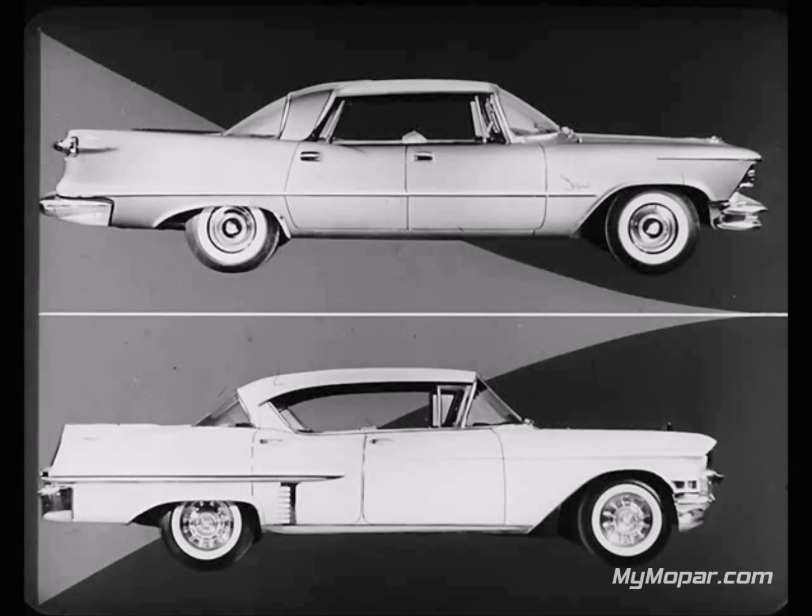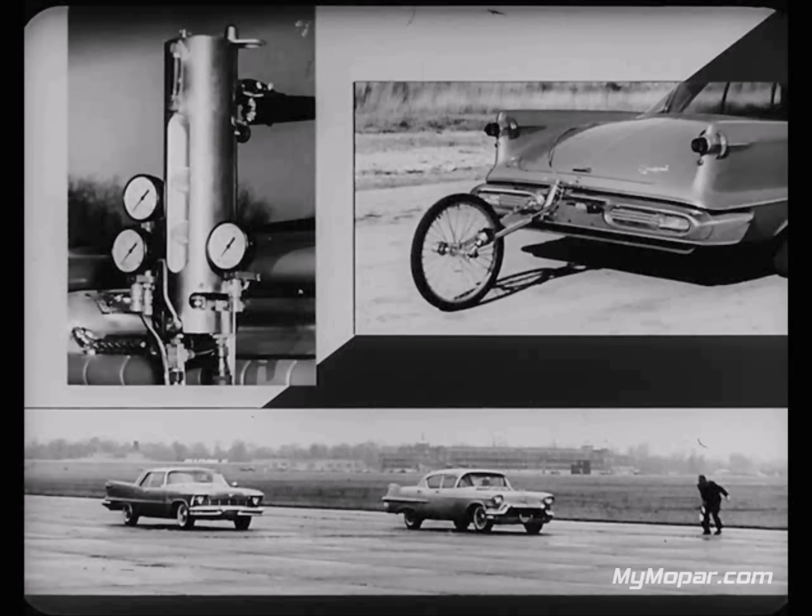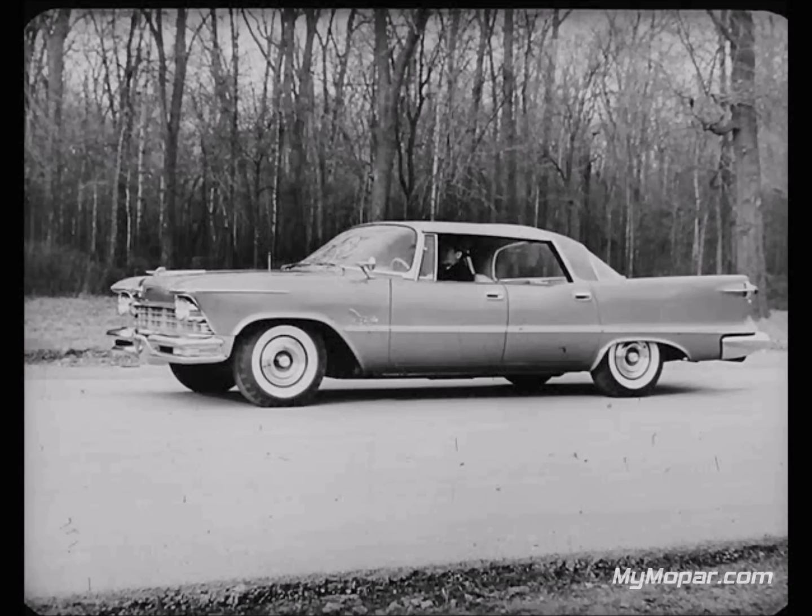So there you have it. Cadillac isn't a bad car, but there are differences that should be important to buyers who want the best. And while you may not want to duplicate the road test shown in this film, a demonstration will indicate the important advantages Chrysler and Imperial have over other cars.